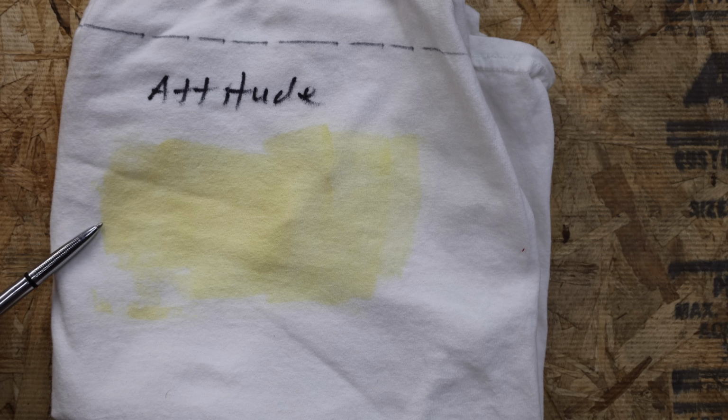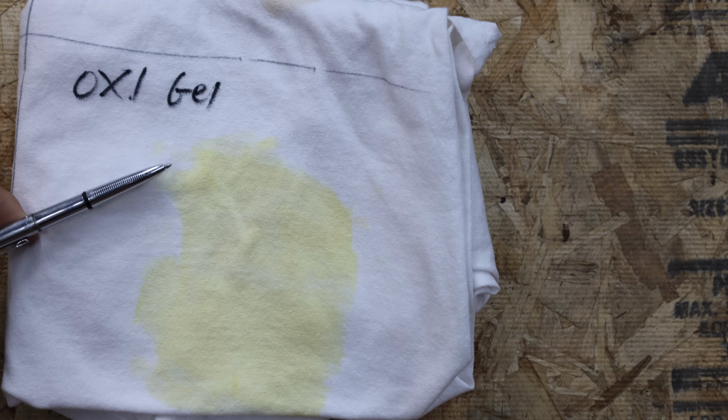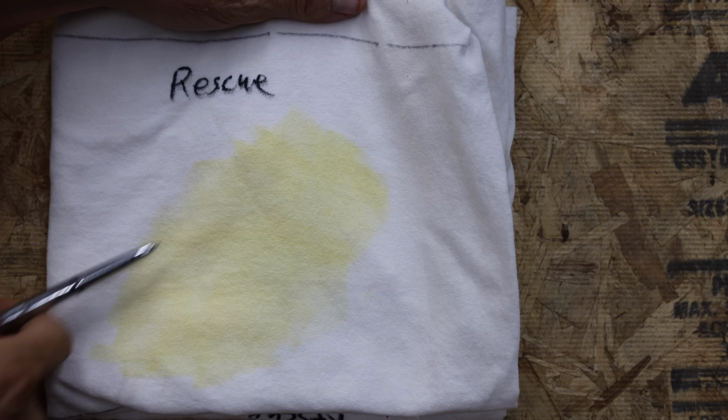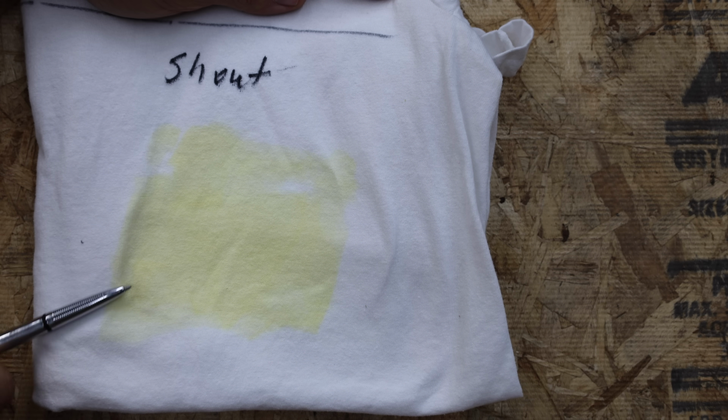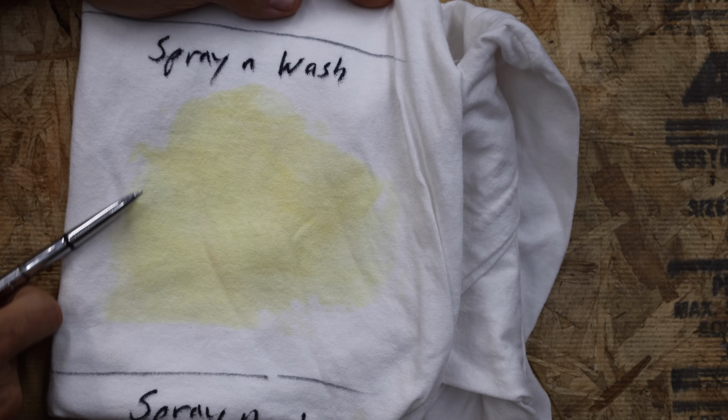Once again, the mustard has way too much for the Attitude stain remover. And the Oxiclean Gel also struggled with the mustard stain, finishing in 10th. And the Stain Rescue barely edged out the Oxiclean Gel with a 9th place finish. Shout has done a great job throughout the showdown, but finished in 8th place with the mustard stain. And the very affordable Spray and Wash finished in 7th place.